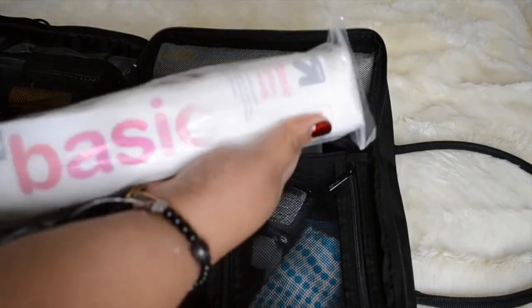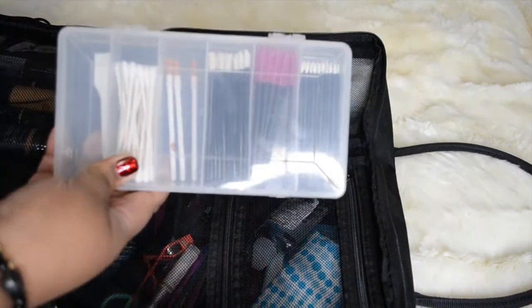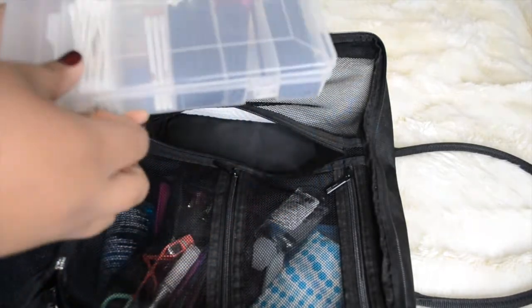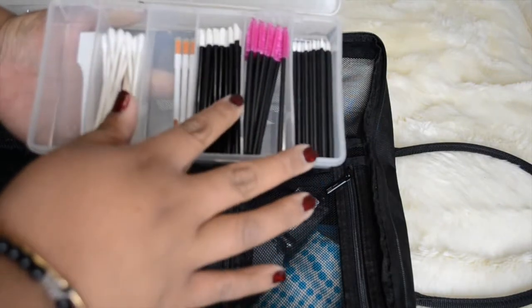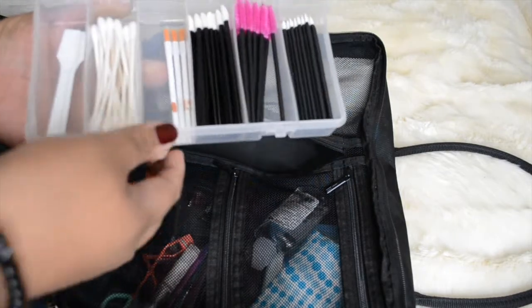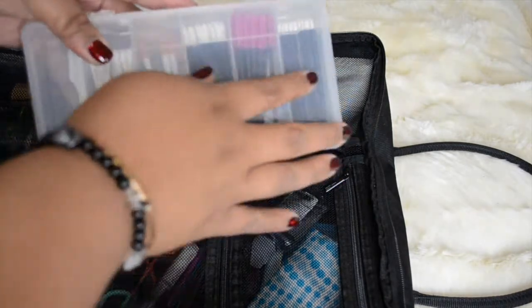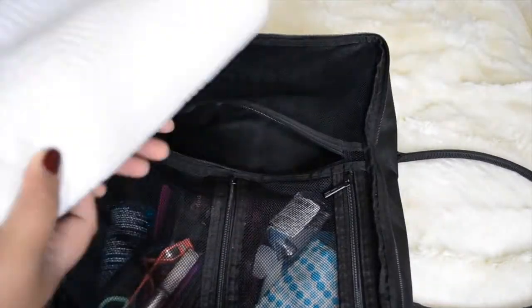So I have the basic ones from Target. I have a little Fisher tool supply thing, and I have disposables in here. So I have eyeliner, mascara, lip ones, lip gloss, and I also have Q-tips and then spatulas to scoop out any foundations. And I got this at Walmart, and this was super cheap. Everything else was bought on Amazon as well. And then I also carry a tissue paper roll.